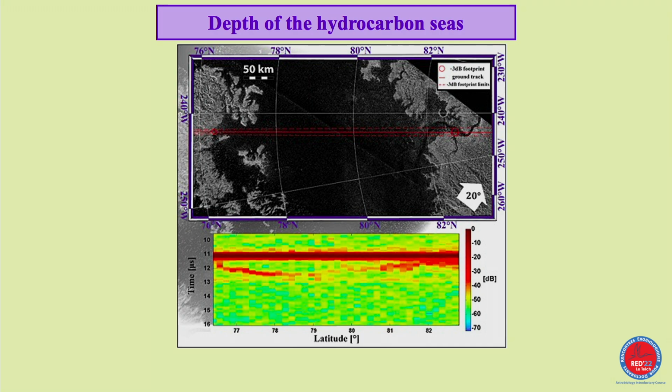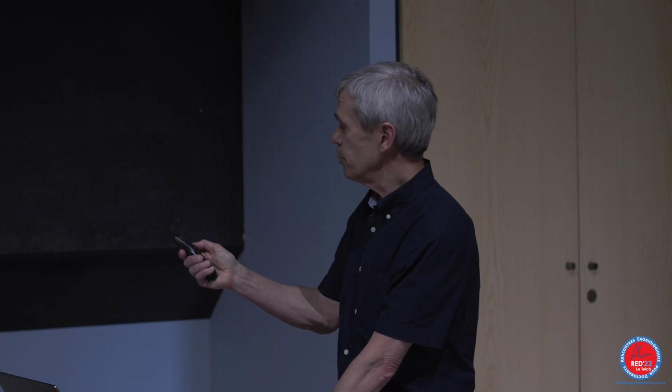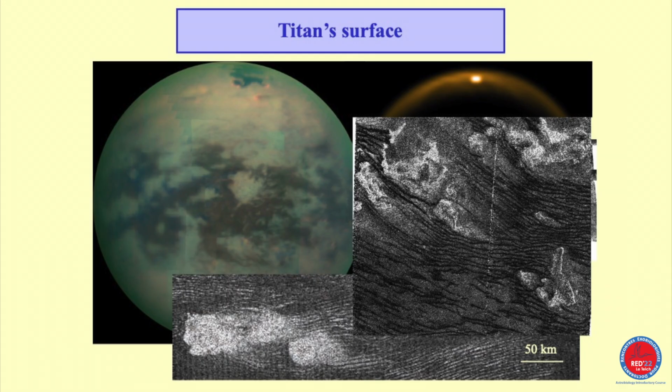Something which was not foreseen when we built the Cassini mission and the radar. But this information became available. So on Titan's surface, not only were we able to see the dunes with the radar images, you can see the dune fields. The sand is made of organic material which is produced in Titan's atmosphere. But in the infrared, we found out that there are several atmospheric windows where we can see through Titan's atmosphere, and so we can see the surface also in the infrared.